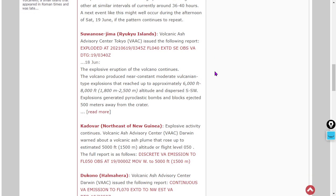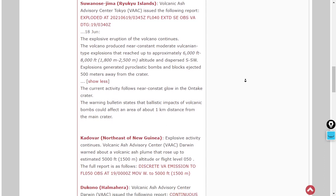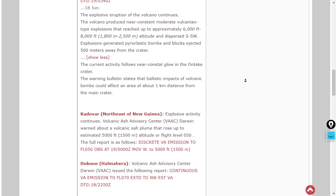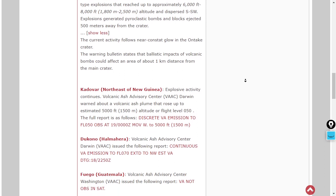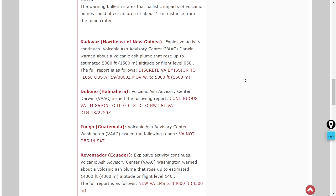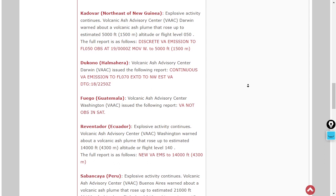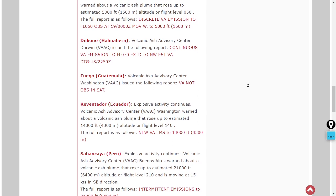Suwanosejima in the Ryukyu Islands also exploding, generating pyroclastic bombs. Please don't be the bridge between a pyroclastic bomb and the planet Earth. Ballistic impacts of volcanic bombs could affect an area of about 1 kilometer distance diameter from the main crater. That's grounds to wear a hard hat. Kadovar, now back on the list here in the northeast of New Guinea, exploding. 5,000-foot ash plume there. Dukono on Halmahera, producing a 7,000-foot ash plume.